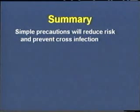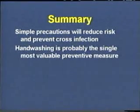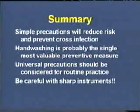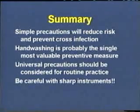In summary, the operating room is a potentially dangerous environment, with all the individuals within it exposed to risk. Simple precautions can minimize the risk to each individual and prevent cross-infection or injury to patients and staff. Surgeons should remember the importance of hand washing and adopt the routine use of universal precautions. Proper sharps handling should prevent injury, but in the event of an incident, surgeons should be aware of the proper course of action. The risk to all personnel in the operating theatre should never be underestimated.